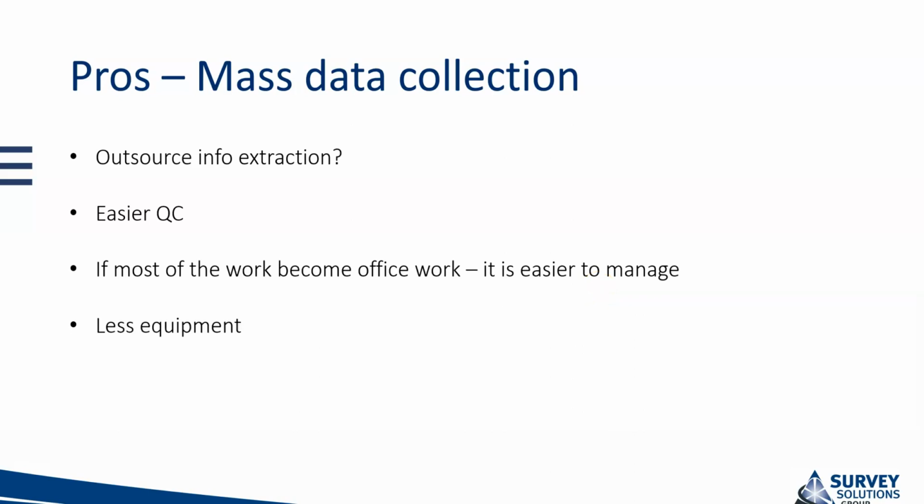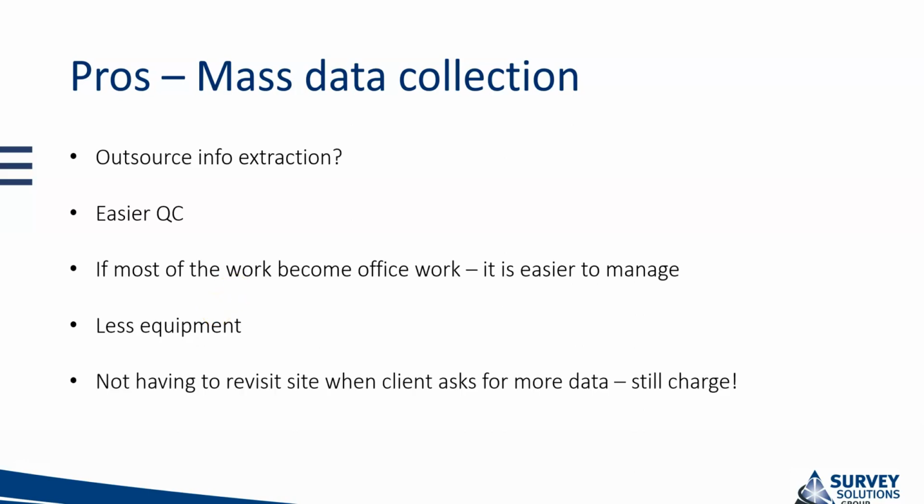There's less equipment. If our site time is reduced to 20% of what it was with traditional equipment, then potentially we need less equipment. So there's a saving there. We're not having to revisit the site when the client asks for more data, but we still charge for that data. We're not going to hand it over for free.